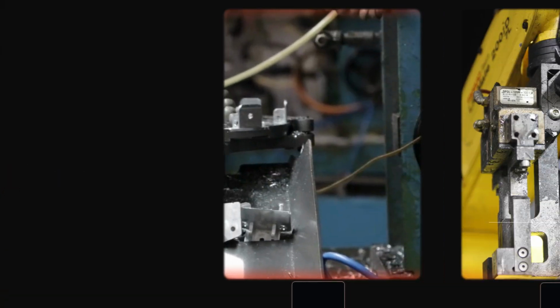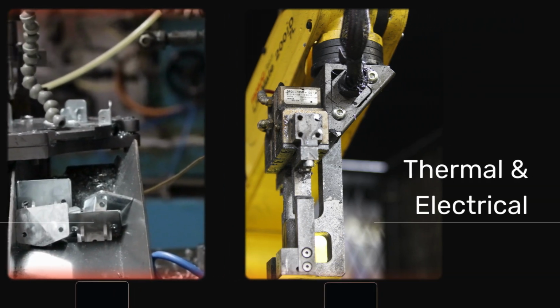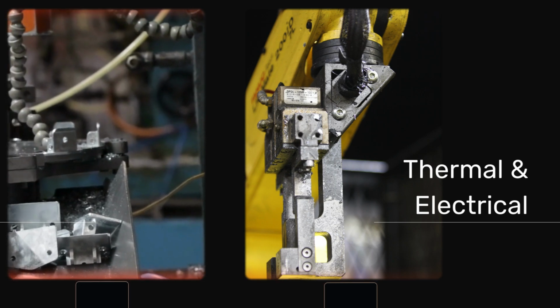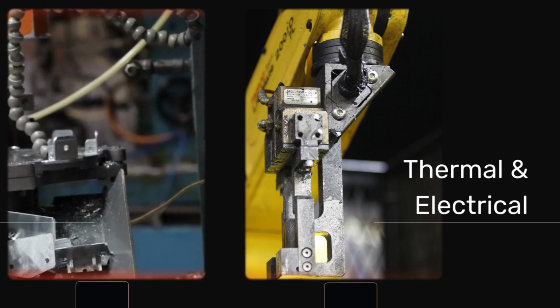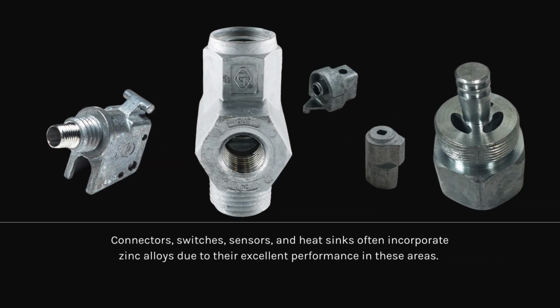The high thermal and electrical conductivity of zinc alloys make them highly suitable for electronic devices and heat dissipation applications. Connectors, switches, sensors, and heat sinks often incorporate zinc alloys due to their excellent performance in these areas.